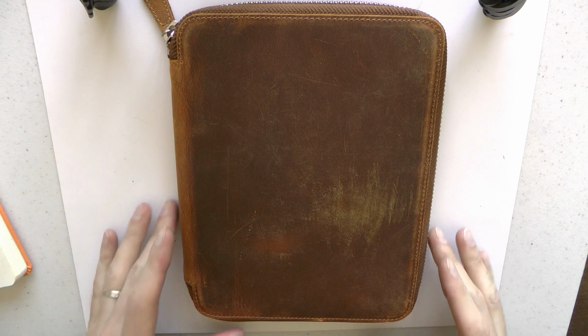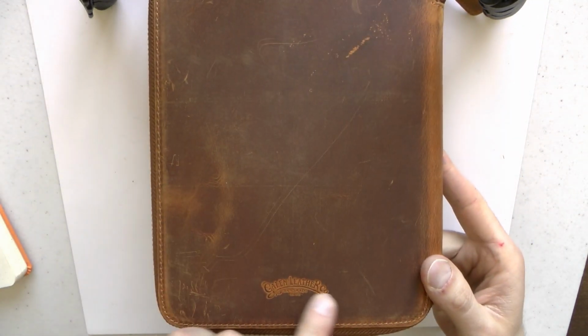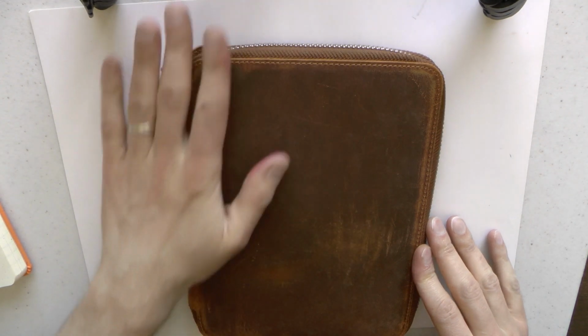Let's have a look at what's inside. I'll tilt the camera down, I'll show you the parts, and I'll tell you what I like about it, what I don't like about it. Let's get started. Okay, so here we go with this Galen Leather zippered notebook folio A5, and this is the Crazy Horse Brown leather.